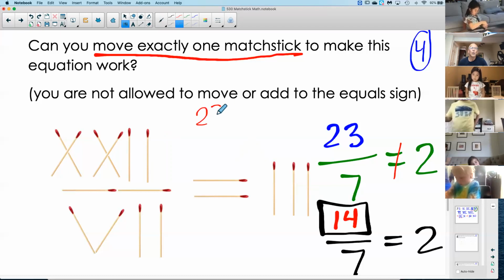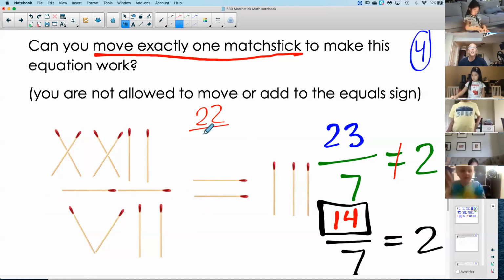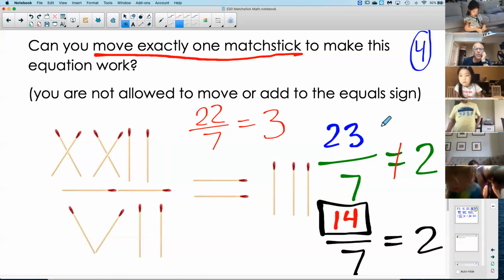22 divided by 5 equals... No, not 5. 22 divided by what then? 7. Equals what? Equals 3. Whoa. Guys, is that a true equation? How many times does 7 go into 22?